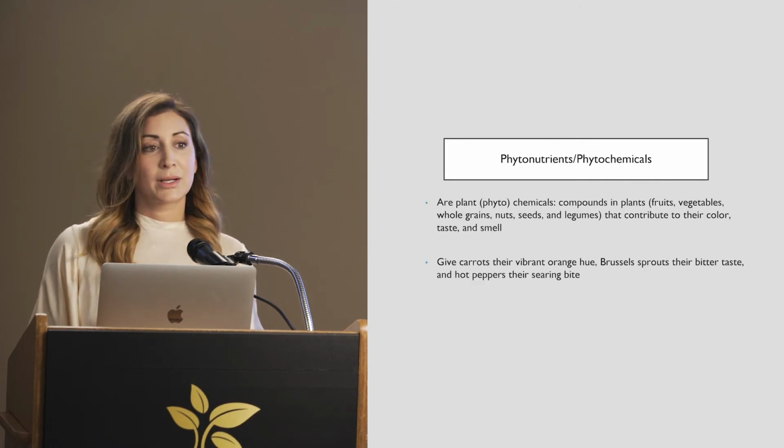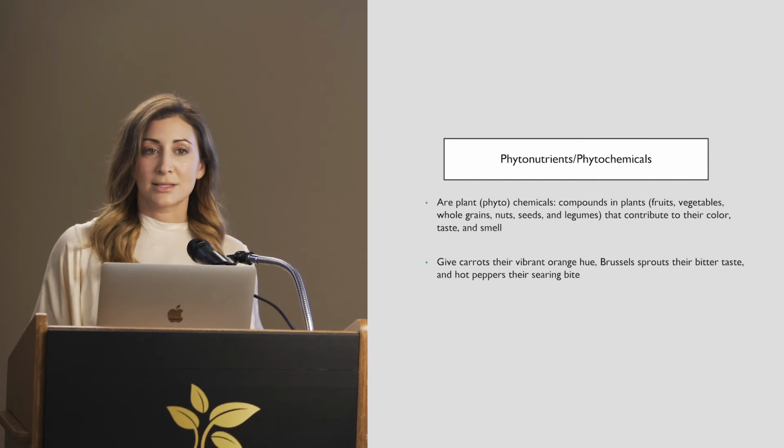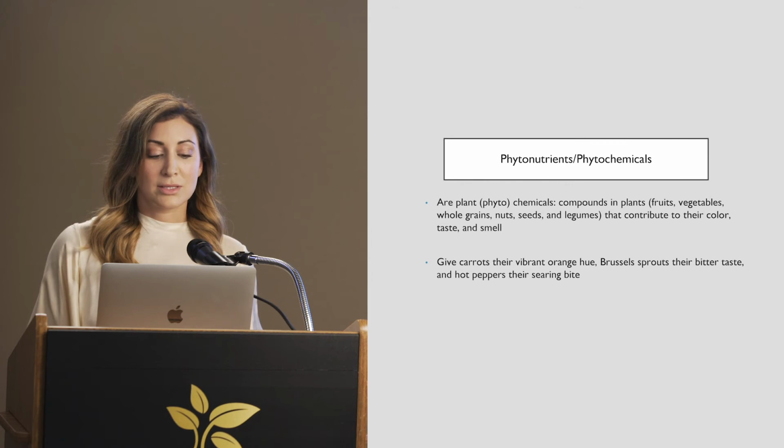So the next component we're going to talk about is phytonutrients, also known as phytochemicals. So the word phyto means plant, so they're plant chemicals. And they're compounds in plants like fruits, vegetables, whole grains, nuts, seeds, and legumes that contribute to their color, taste, and smell. For example, they give carrots their vibrant orange hue, Brussels sprouts their bitter taste, and hot peppers their searing bite.